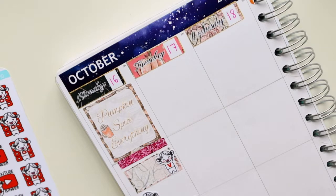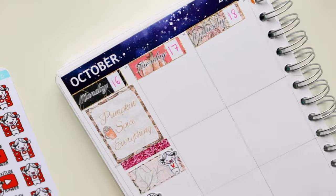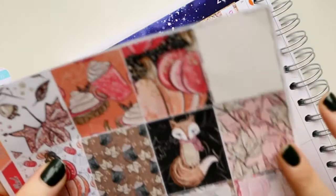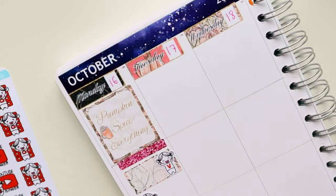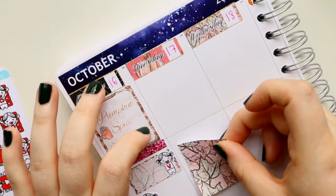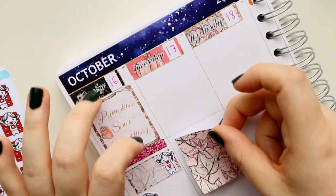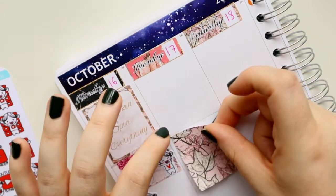Tuesday, I need two checklists. I'm going to put my full box and my header down. I'm going to use this one because I don't really mind covering this one up. I think I might need to cover this one up. Yeah, put it in the middle because I can cover it up if I need to.